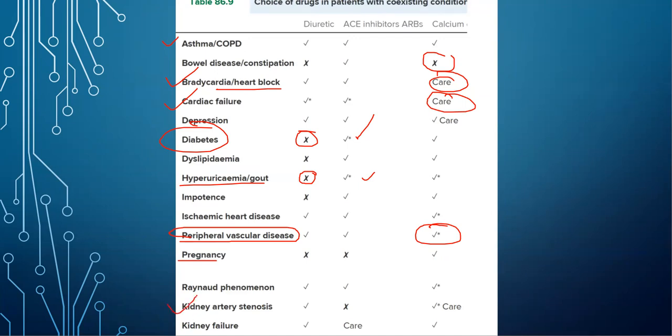For renal artery stenosis, ideally ACE inhibitor, if there is a single renal artery stenosis, then ACE inhibitor is best. If bilateral renal artery stenosis, then ideally calcium channel blocker will be your best medication. Okay, so this is also important for exam because they will give you a scenario with multiple comorbidities for the patient, and they will ask you what is the right antihypertensive for this patient. So you have to know which medication we would avoid in a particular group of patients. Okay, clear everyone?